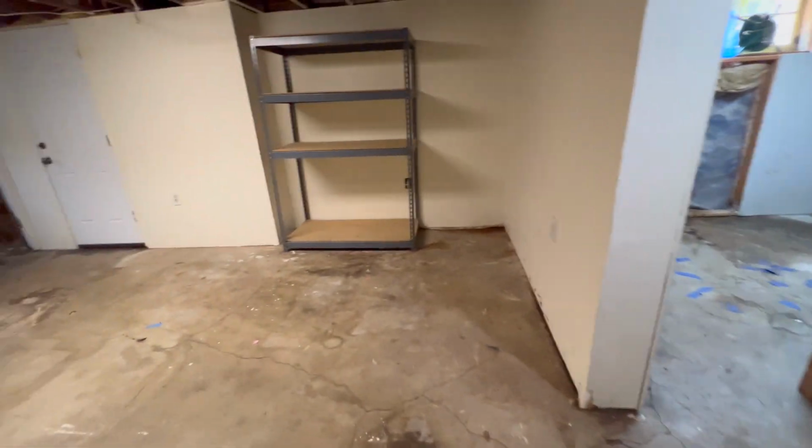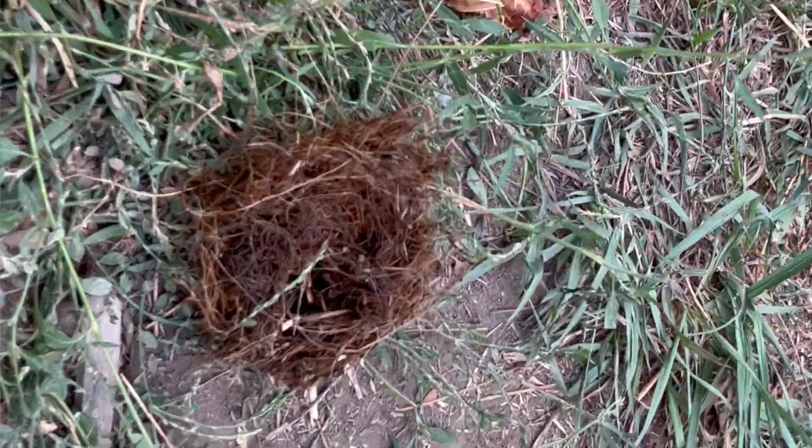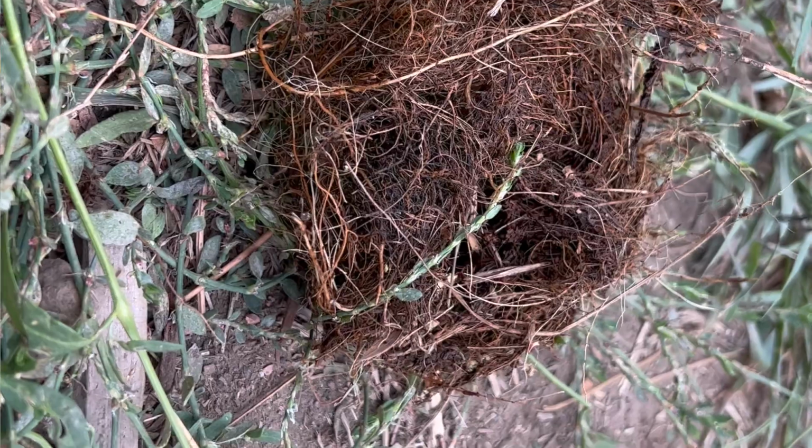So, nice gradual stairs, they're not very steep at all. The wet on the floor can be explained because we had the sewers cleared out today, and I've got some pictures to show you of the size of the root balls that came out of there, because it's just incredible, absolutely huge.